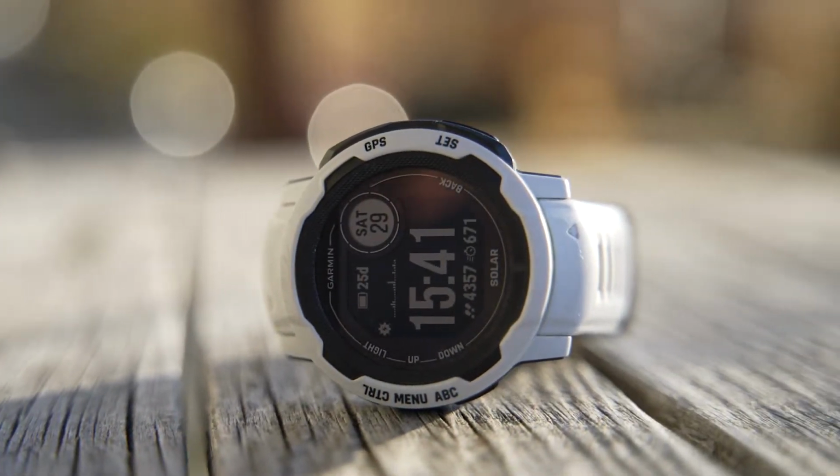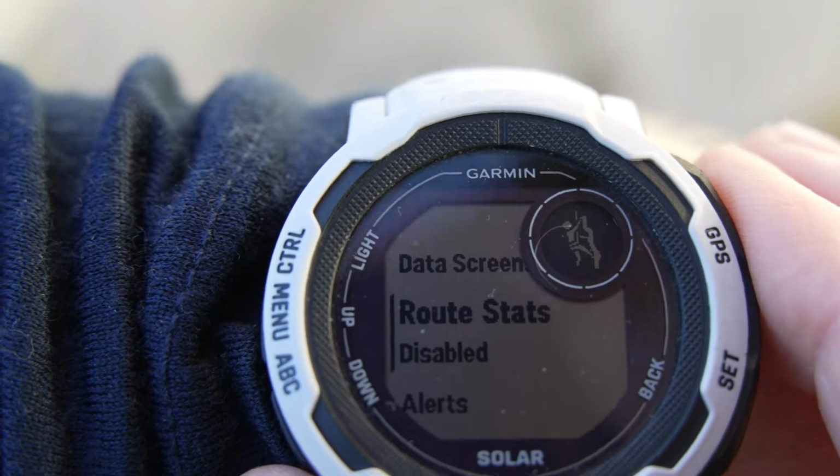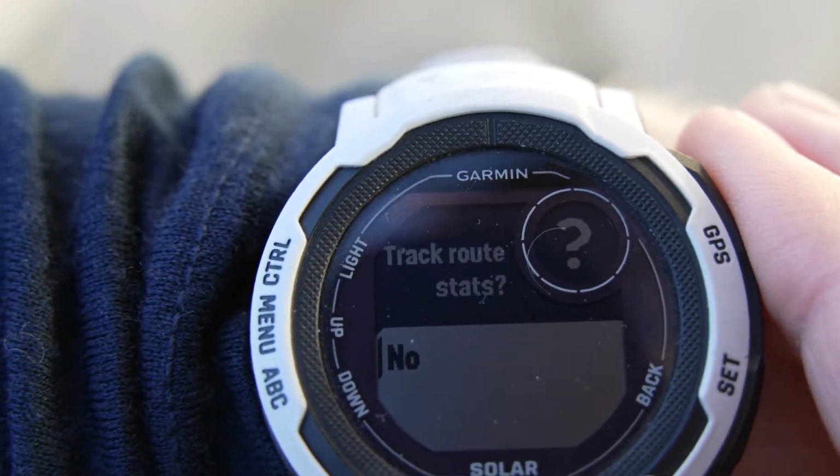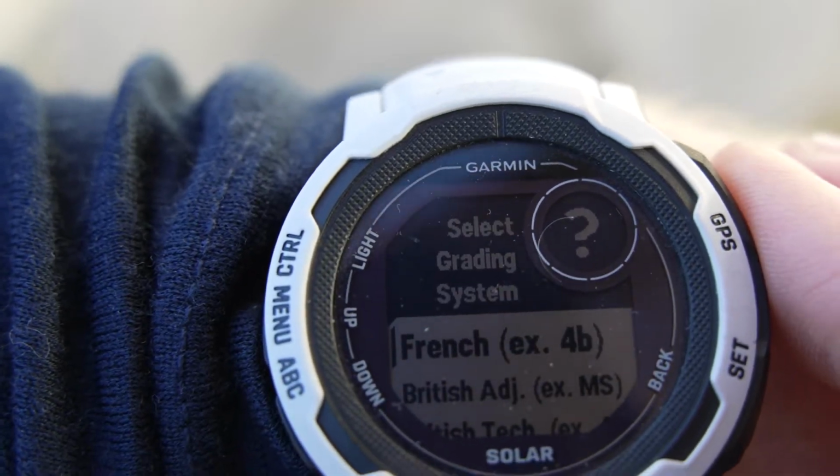The indoor climbing was a little bit confusing in the beginning. Unlocking the route statistics opened up a much more dynamic and powerful tracking as a whole, and I recommend everyone doing this for more comprehensive route statistics.